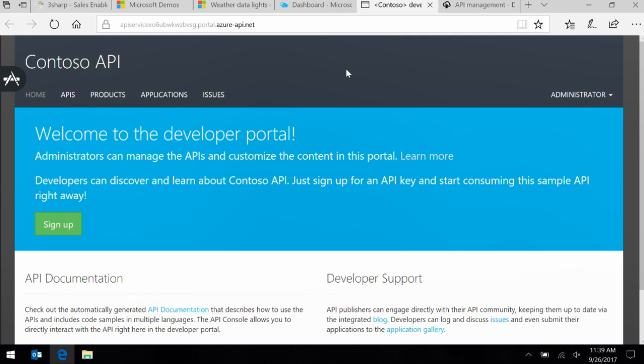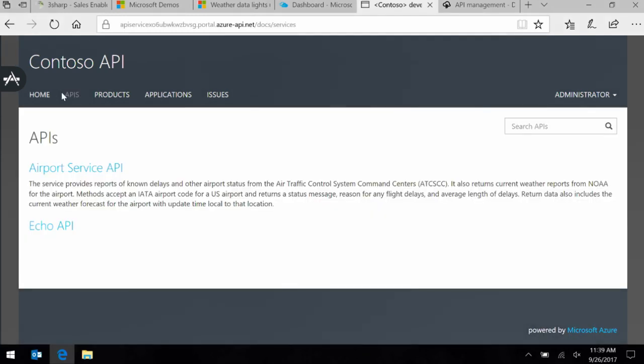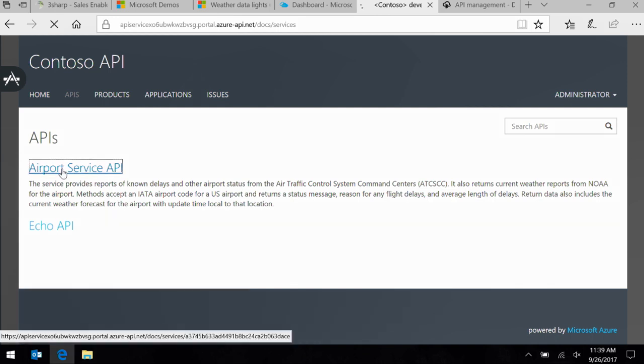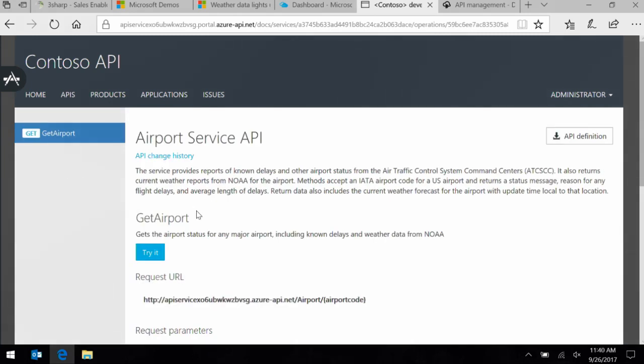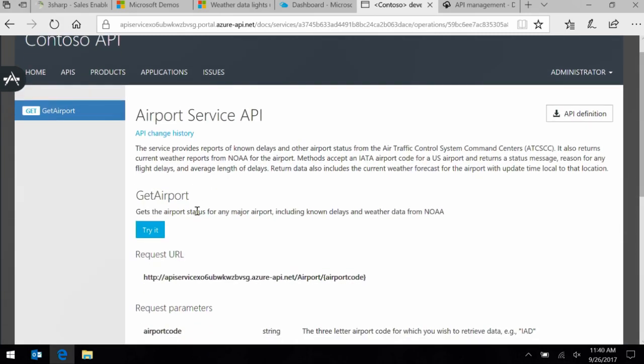So as a consumer of the API, I can go and click in to see what API is available. And Contoso have made this airport service API available. If I click into that, as a developer, I can see this documentation around it. Now, traditionally, when you're trying to consume an API that another company's providing, the documentation can be really hit and miss. It may be of varying quality and varying use.